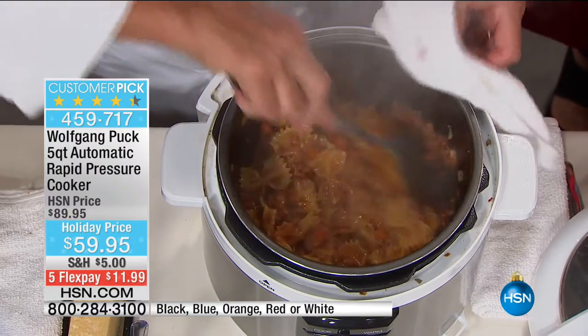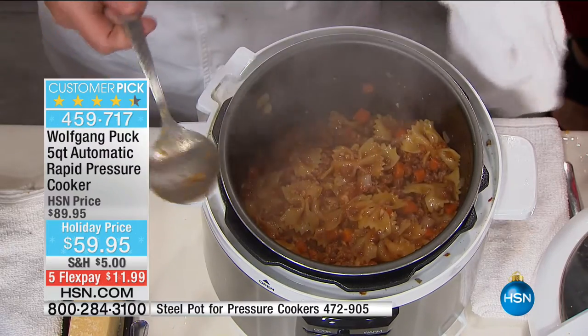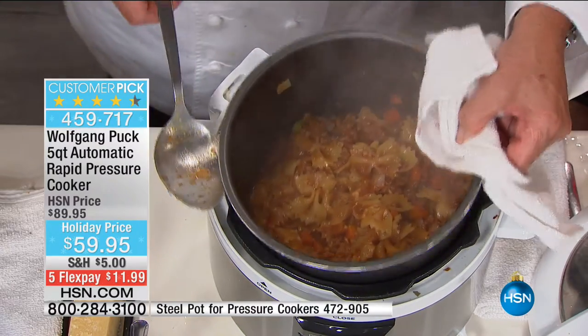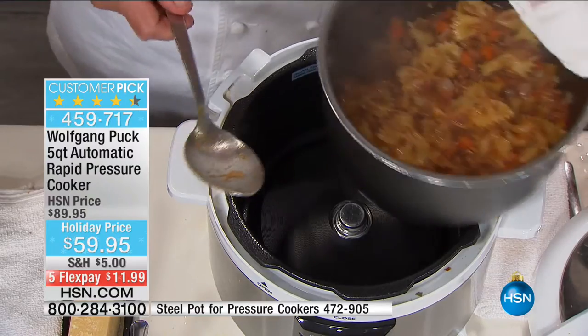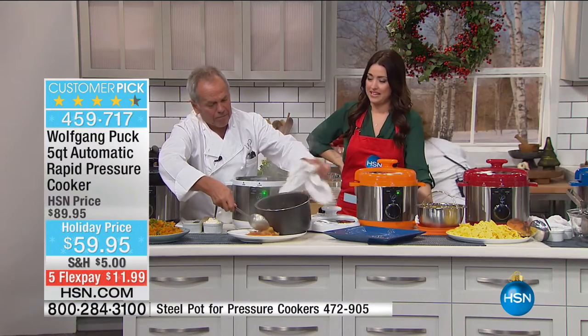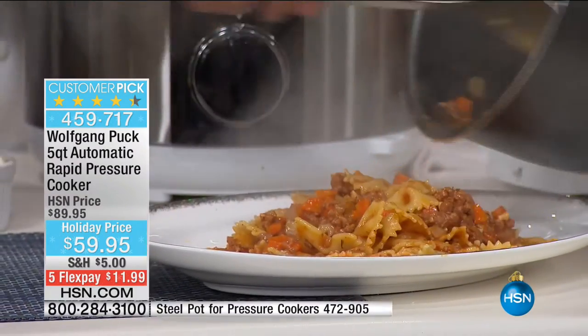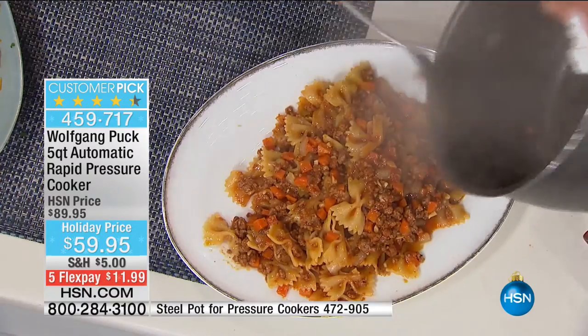Look at that. Here we made a pasta. It's so good for pasta. No more boiling water, so all the flavor of your sauce is going to be in the pasta. Exactly. Ooh, it's a little hot. It is hot. We need your silicone mitts.